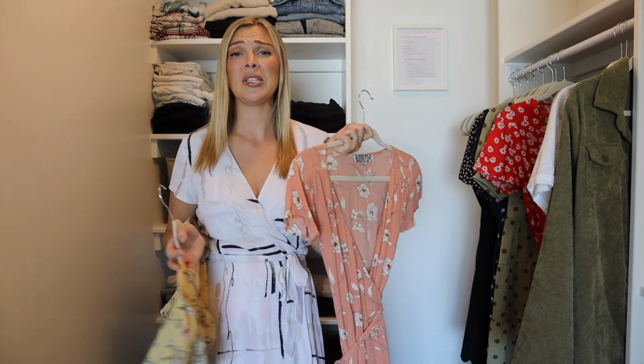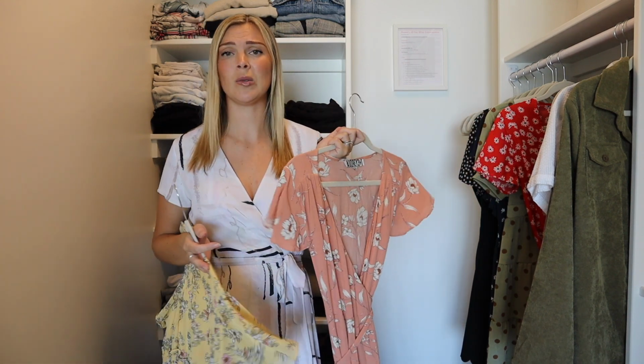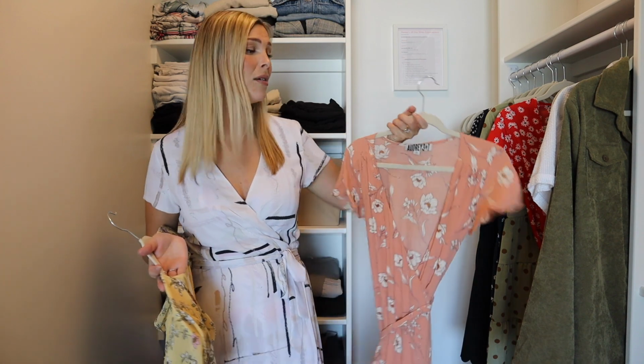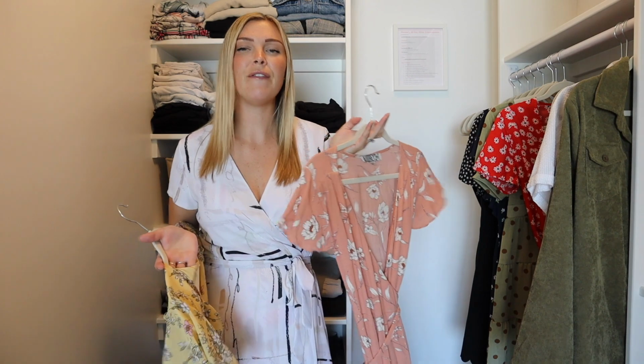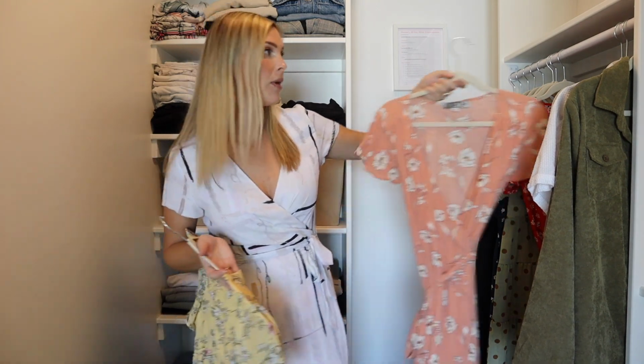Plus, we wore it to a wedding, one of my husband's friends' weddings, and I just have a really strong, positive connection with this dress. So I thought I was going to declutter it while I was on the fence, but I don't think I'm ready to part with it.